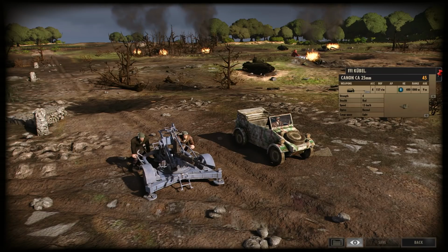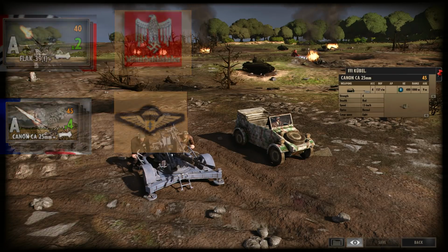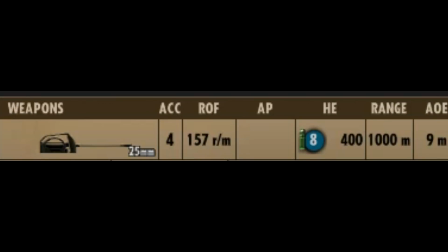In-game, the Hotchkiss 25mm is an A-phase unit available to Gross Paris Division and SAS Damien Brigade. For the SAS, it costs 45 points, and for the Gross Paris Division, only 40 points, and it has one weapon, the 25mm Hotchkiss. It has 4 accuracy, 157 rate of fire, 8 HE with 400 rounds, 1 km range, and 9 meter AOE damage. It's pretty good considering it's a smaller caliber autocannon at 25mm.